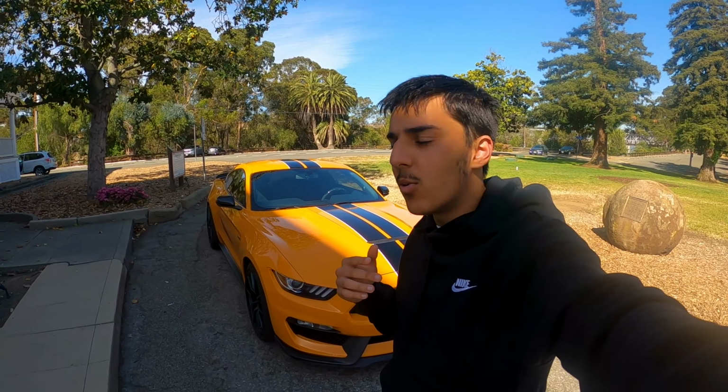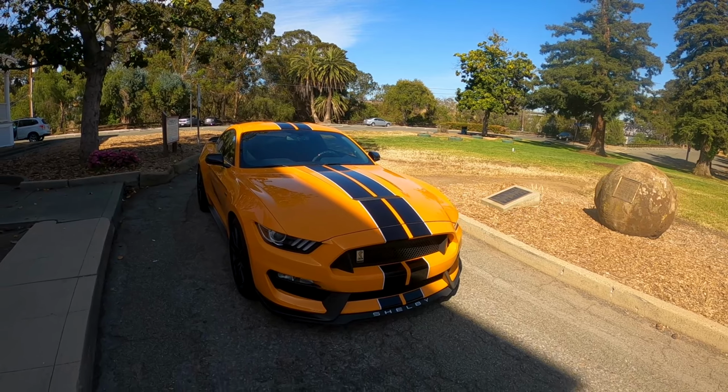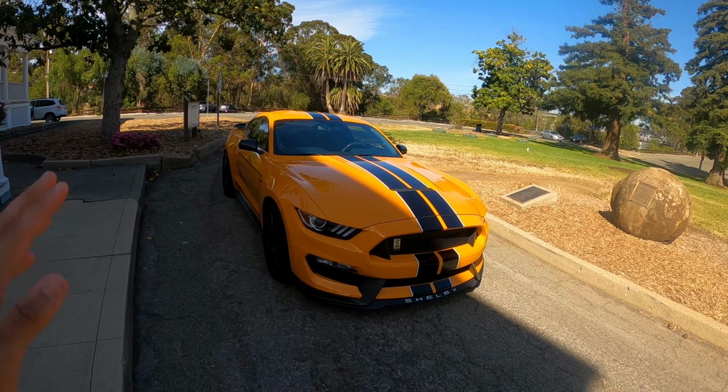First thing is, you're going to want to do frequent oil changes every 6 months. This car has a racing Voodoo motor, so that's why it requires it, and the car runs so much smoother when you do an oil change, because once you push it past that 6 months without an oil change, the car does not run nearly as smooth.